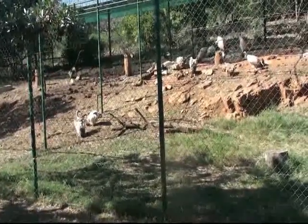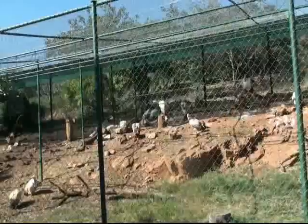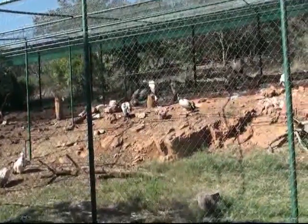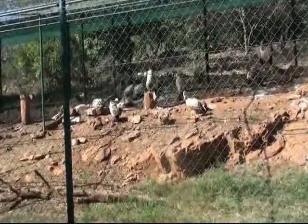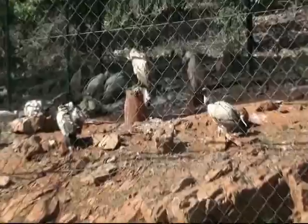How old do they get? The oldest one we know of, like vultures, they're very similar in behavior, and that's a Cape vulture. And because they sort of migrate all over, they're a little bit less endangered than these guys.